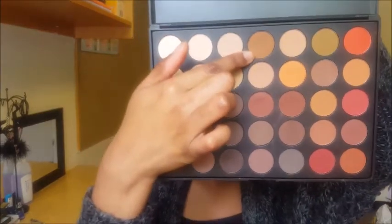I'm going to use the Morphe 350M palette. It's a matte palette. This palette, I would say, is semi-drugstore, semi-high-end. It's kind of in the middle, but it's a beautiful palette. I just love it, and the colours are so pretty. So I'm going to use this colour here. It's an orangey brownish amber shade as a transition colour.